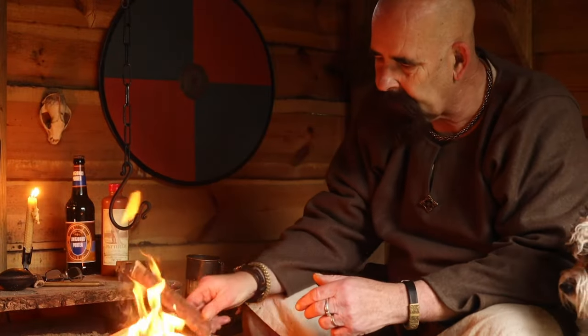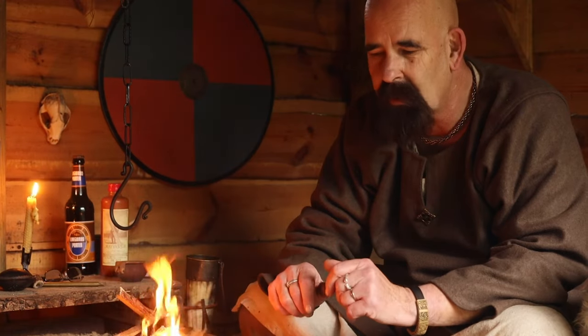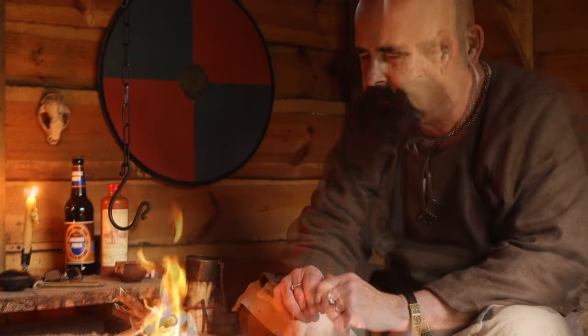I also have some food I would like to eat out here, and it's not something I'm going to make over the fire. It's a cold dish, but it's something that I'm sure the Vikings had. And it's a thing that we eat a lot of here in Denmark, especially up to Christmas. So I hope you will find that interesting too.